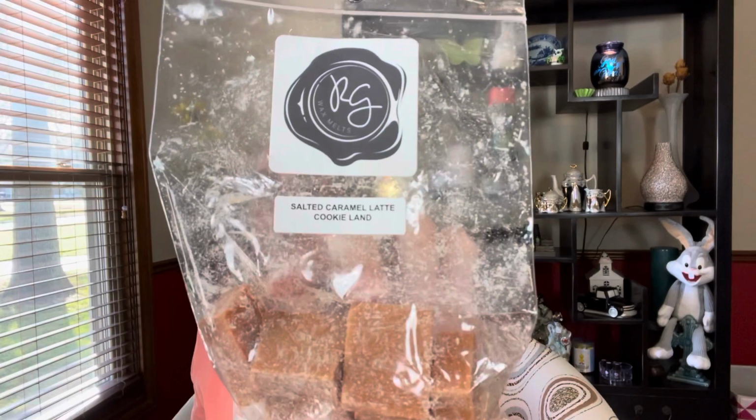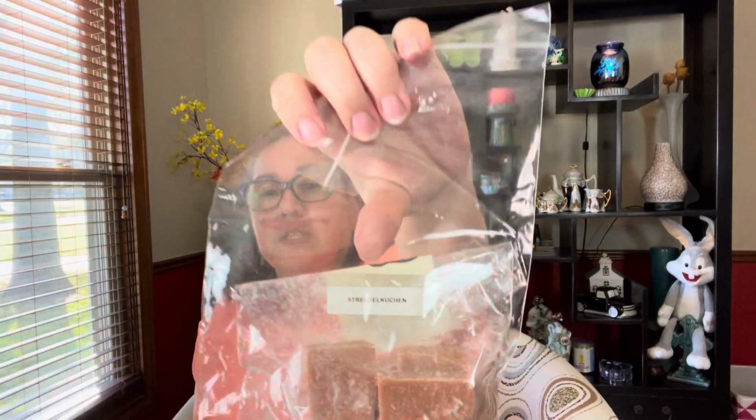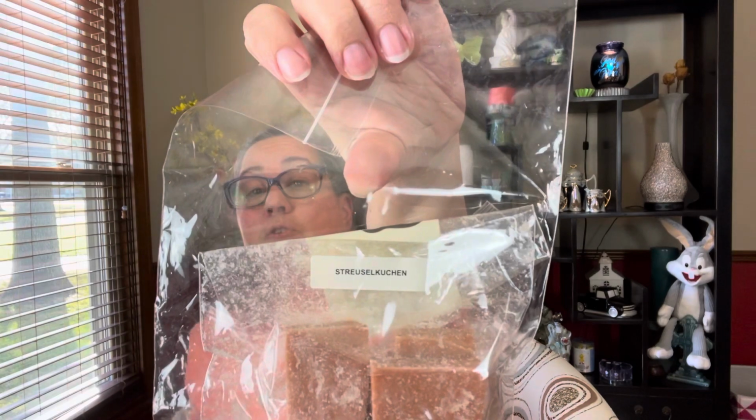I also did salted caramel latte Cookie Land. Did a couple little cubes, I think, in the kitchen one morning for like a coffee kind of scent. And I would have probably done this one at the same time. It's from Rose Girls. It's the Streuselkuchen. I think that's how you say it. I have no idea. And let's see. I got 2 more things.